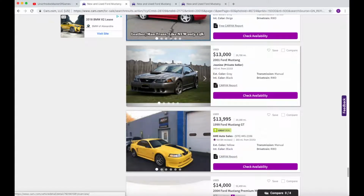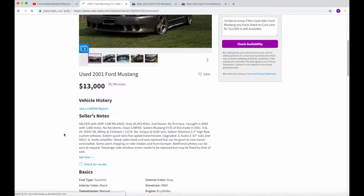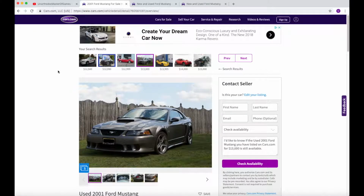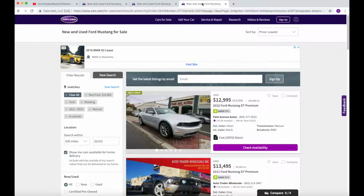Like just a regular GT here, we got 29.7 and 13 grand. We'll click on it. Some of them are sold with Pro chargers. And actually this one is not, just pretty basic, pretty clean. Oh, Saleen, there we go. Yeah, that makes sense. So not Pro Charge, but it is a Saleen model, so it'll fetch a little bit more than a regular GT. And now we'll hop over to the S197, where do they go?